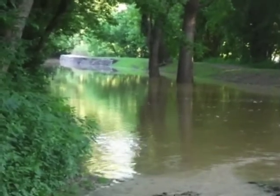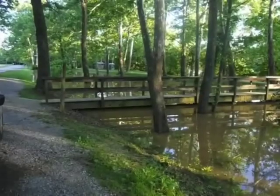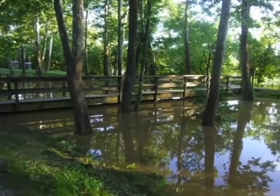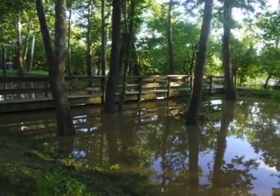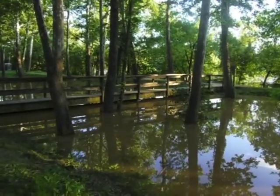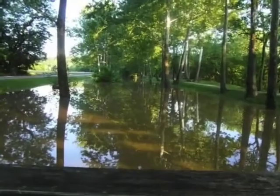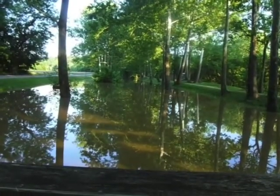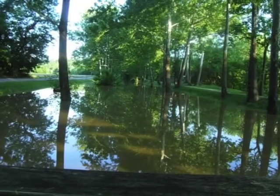What the canal would have looked like. We're down here at the footbridge that crosses the canal at the campground. There's still a little bit of space under the bridge, so we're going to cross over and make our way down to the aqueduct. We're here on the footbridge. This is what it would have looked like during canal days with all the water in.